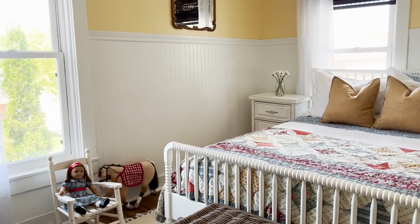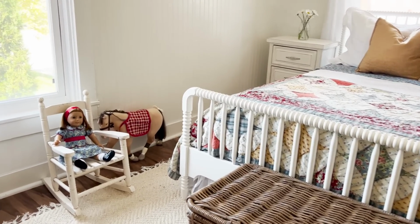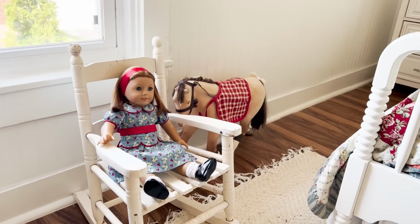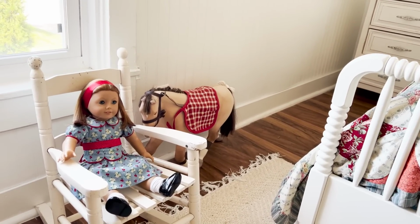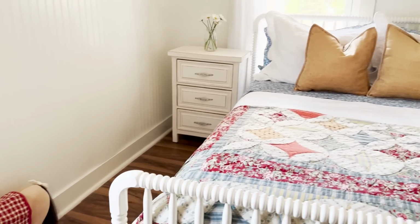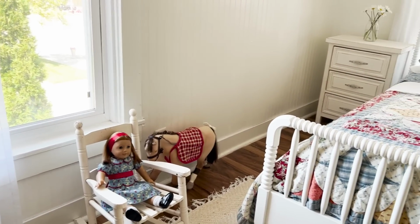Emma is very into American Girl dolls right now. She has this cute little antique rocking chair, and I think that's Emily, but she is so cute. Emma put Emily on display because Emily's dress matches the quilt. I thought that was so funny that she put 2 and 2 together like that.